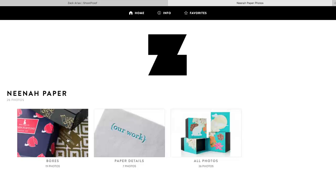I can keep just photos of boxes in one gallery. I can keep photos of just details of their papers in another gallery. On the client side, they have access to all of their high resolution photography that I've taken. It's organized for them. It's available to download. They can share the links within the company. They can share the links with their vendors as needed.